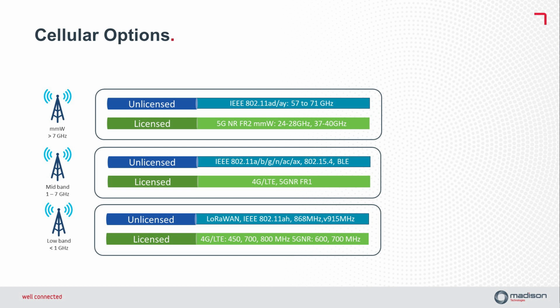Then we have mid-band. Mid-band frequencies are generally between 1 gigahertz to 7 gigahertz. They're commonly used in both urban and suburban areas to provide both indoor and outdoor coverage. Examples are like 2.4 gigahertz, 3.5 gigahertz, and 5 gigahertz. These are used for various wireless technologies, including Wi-Fi and some cellular services.